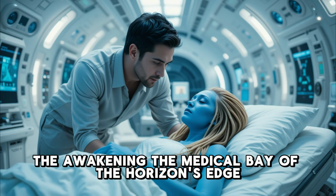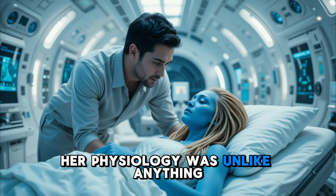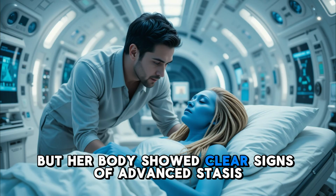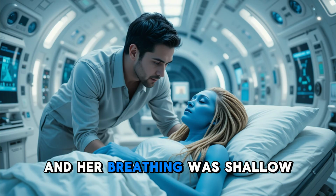The Awakening. The medical bay of the Horizon's Edge hummed with activity as Dr. James Torres worked to stabilize Kira. Her physiology was unlike anything in human medical databases, but her body showed clear signs of advanced stasis sickness. Her crystalline skin patterns had dulled, and her breathing was shallow.